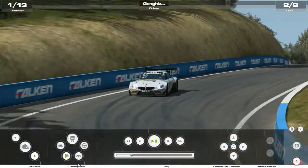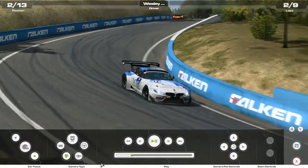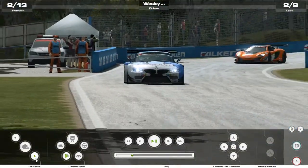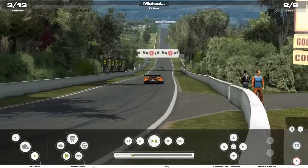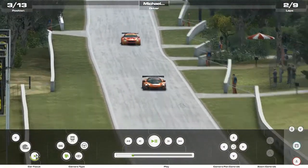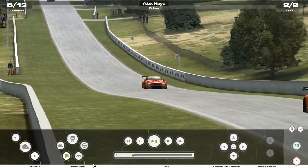Genghiz Khan in the lead. Wesley Stokes, second place. Been a good season for Wesley Stokes. He's showing a little bit more consistency and a little bit more overall pace. Then is Schneider. This would be his first podium. That would be a big deal for the double MS engineering team. He's ahead of Hayes Racing's Alex Hayes, BMW M6.